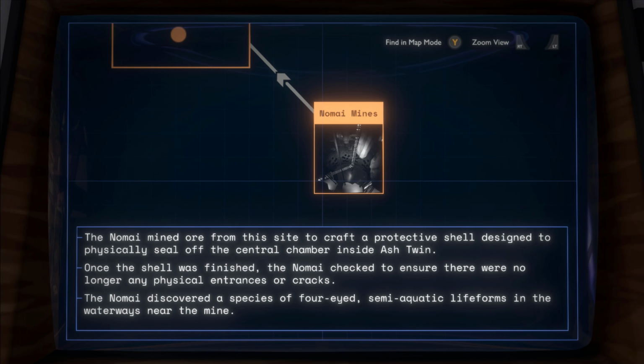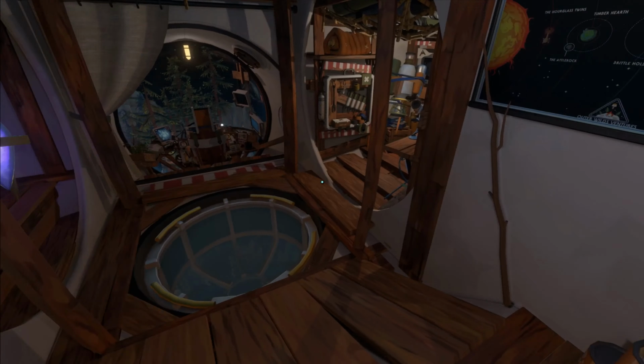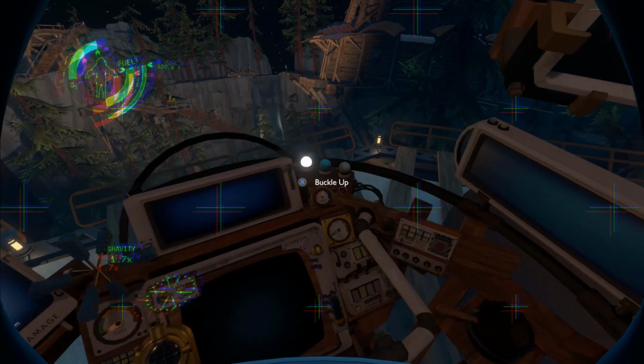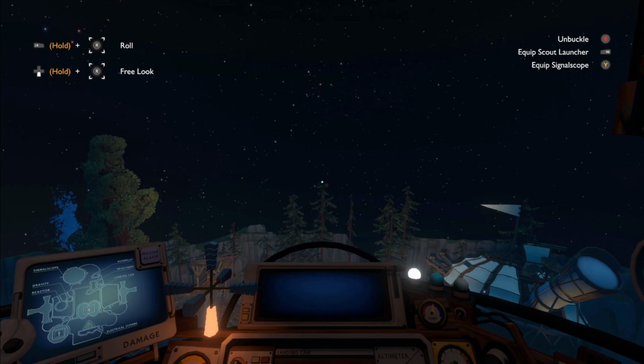Semi-aquatic life forms in the waterways. Yes, that's us. Whee, the Hearthians. I saw something over on the Ash Twin, and I gotta know if my theory is correct. Okay, what did you see? I saw that I think we've been looking at the wrong things when we're looking at the Ash Twin.